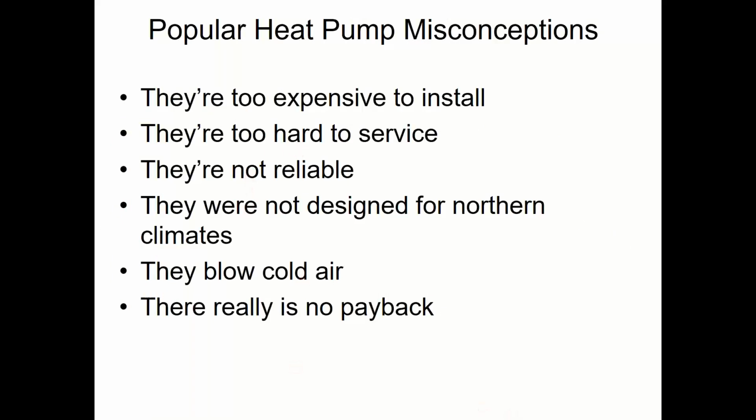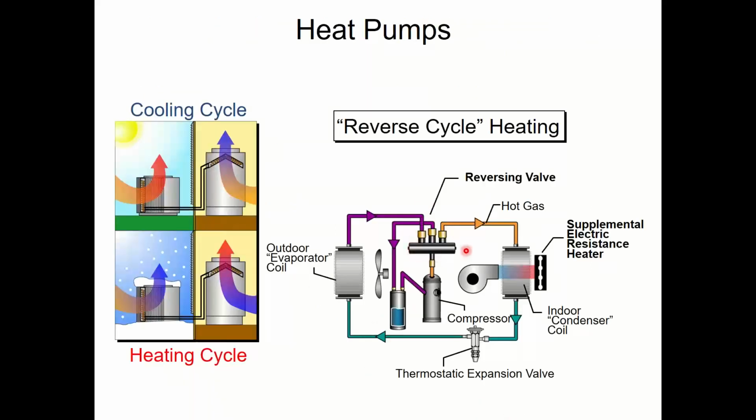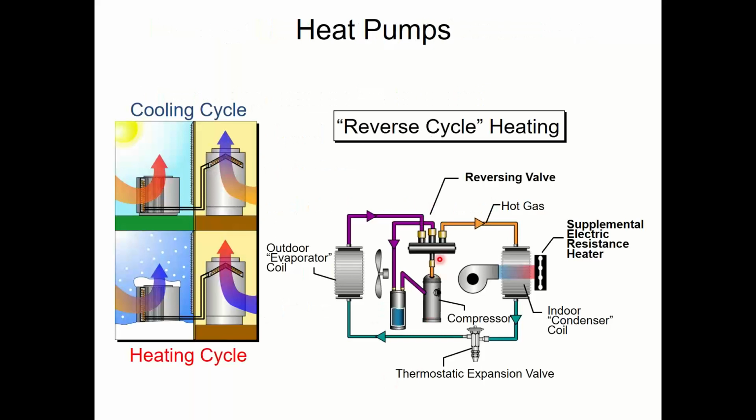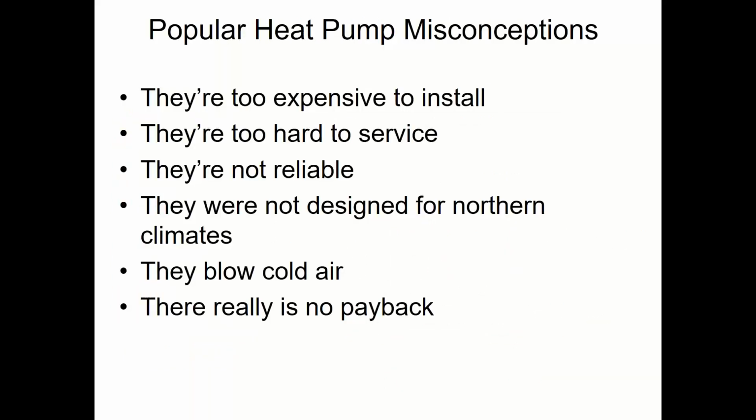Too hard to service. There's literally like one extra component, and maybe you might have a receiver too in there. But you have one extra moving component, and that's the reversing valve. Every other component's identical. So how much harder could it be to service? They're not reliable. I don't know why they wouldn't be reliable. There's literally only one component, and it's not a high failure item. I don't know where that excuse comes from. They're not designed for northern climates. There can be some truth to that, but that doesn't mean we can't use them. It means we can't use them all by their lonesome.